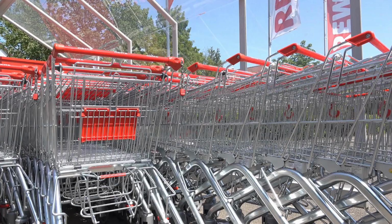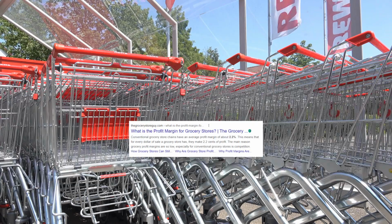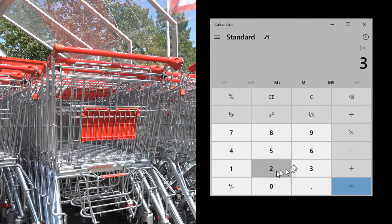Now, the average grocery store profit is about 2.2%, which means if you buy a gallon of milk for about $3, they only make like 6 cents.